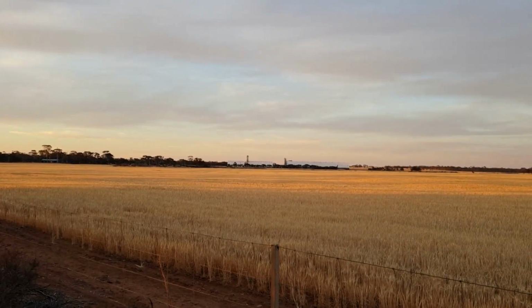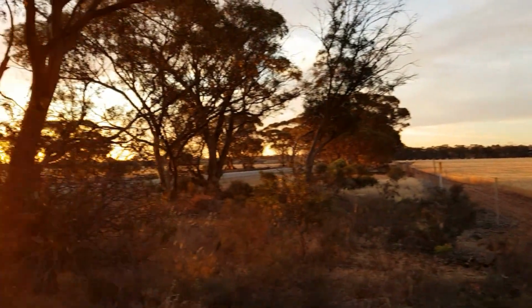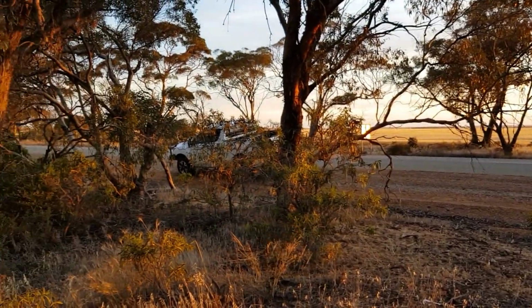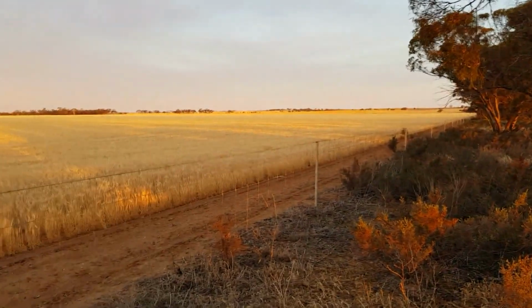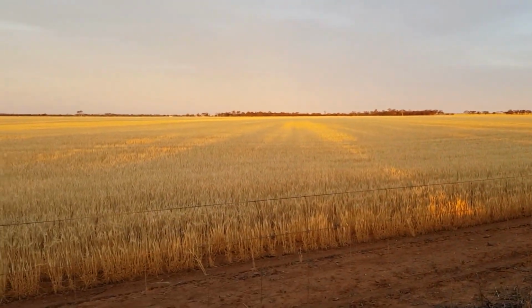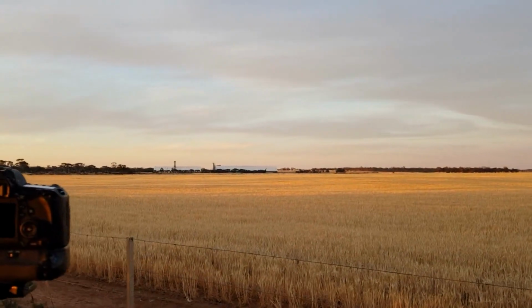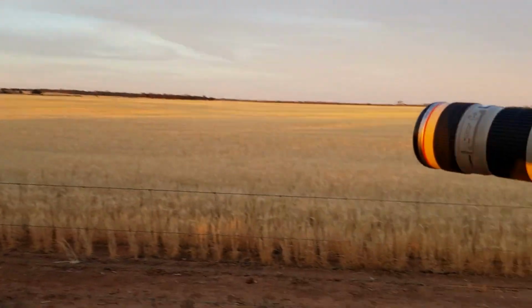So that's what I've been doing with my 17-40, and I pretty much shot everything on my 17-40. Used the nifty 50 occasionally as well, and did the same thing with it to make sure I got to know what I could do with it and when I could do it. Oh, look at that colour. And gee, I hope that sky is going to play ball tonight. Anyway, so that's what I'm doing with my 70-200.